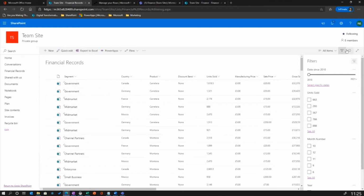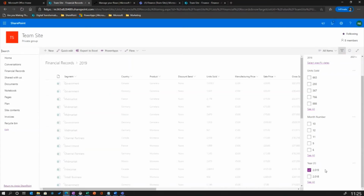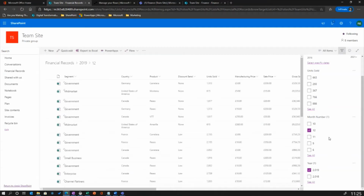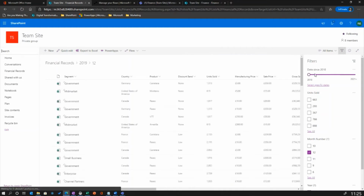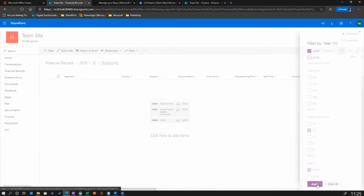Now you can see here, you can then get into all sorts of filtering on this data. Obviously there's a slight format issue there because it's not recognizing that as a year number. I could say, well, just show me 2019. And in fact, I could say, well, maybe just show me December 2019. You can see that's filtered out to the point that there's nothing left at all. And then there are additional filtering options, like so.